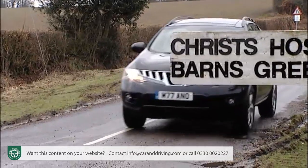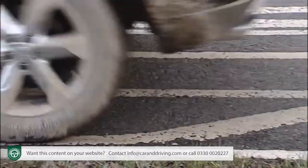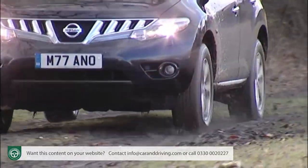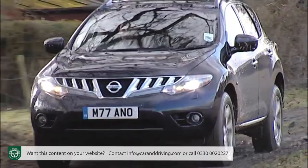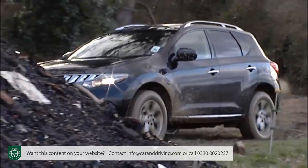334 newton meters of torque mean that it should appeal also to towers who aren't too bothered about ongoing running costs. There's a satisfyingly sophisticated all-wheel drive setup, Nissan's intelligent all-mode 4x4i system, offering permanent four-wheel drive that diverts most of the power to the front wheels in normal use, but can push up to 50% of the power to the wheels at the rear if conditions get really slippery, at which point you'll be thankful for the standard ESP stability control system.